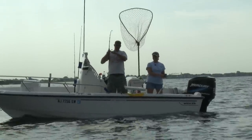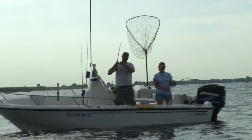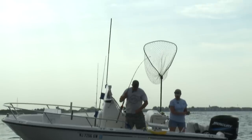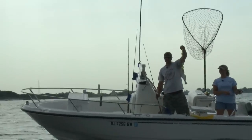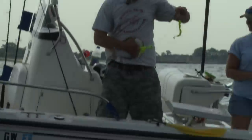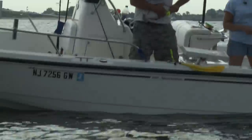Hooked up. Definitely a smaller fish than the last one. I don't know if this one's gonna make another one. This one's on the chartreuse. That's all right. Right about 16 and a half or so inches. Ah, it's a little short, huh? A little bit short.